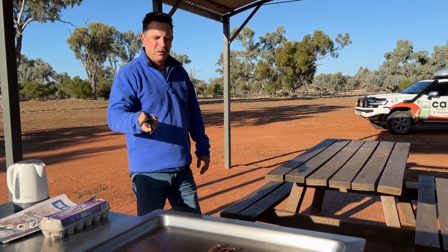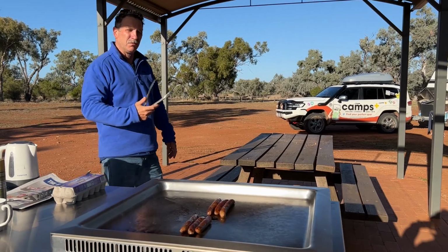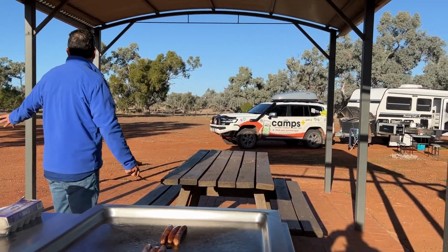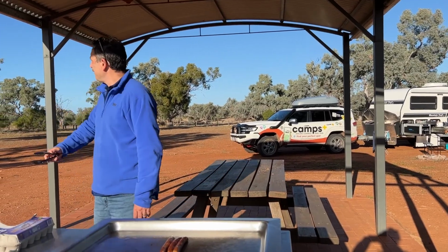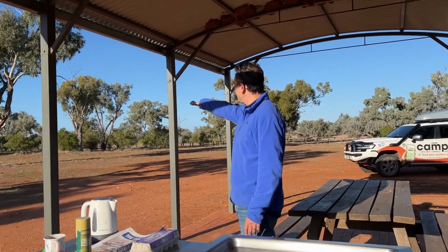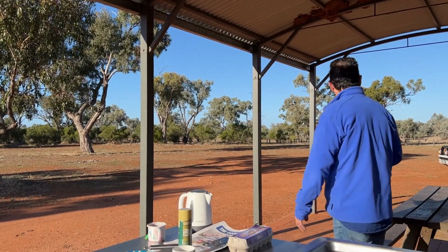And so we're cooking up a bit of brekkie on the supplied facilities here, which is fantastic. Saves us having to do a heap of washing up. Lovely big campground. Five or six campsites. I don't know whether you can see it, but there's a kangaroo just over here in the trees. Well, he's just over there. I just saw him there.